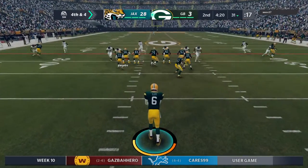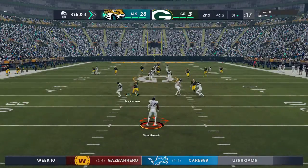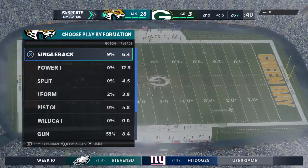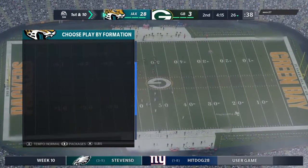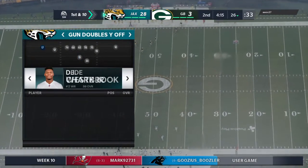Here's J.K. Scott now as he's on to punt for Green Bay. He's been a busy man here in this first half as he gets it away. 39 yards on the punt, give him just 1 yard on the return. And the offense will take over with a new set of downs at their own 26-yard line.